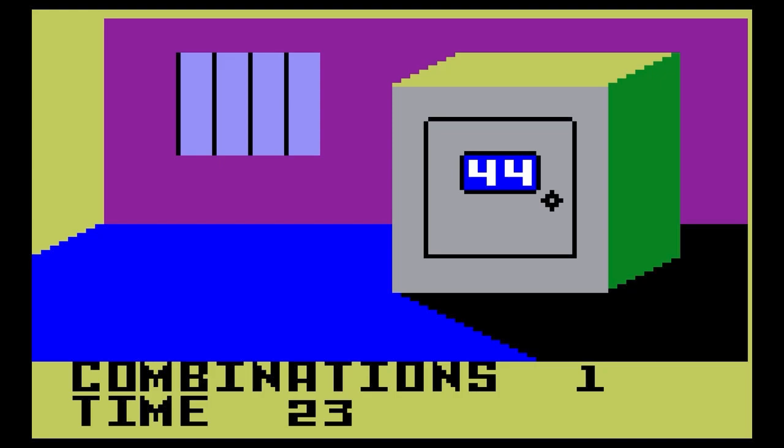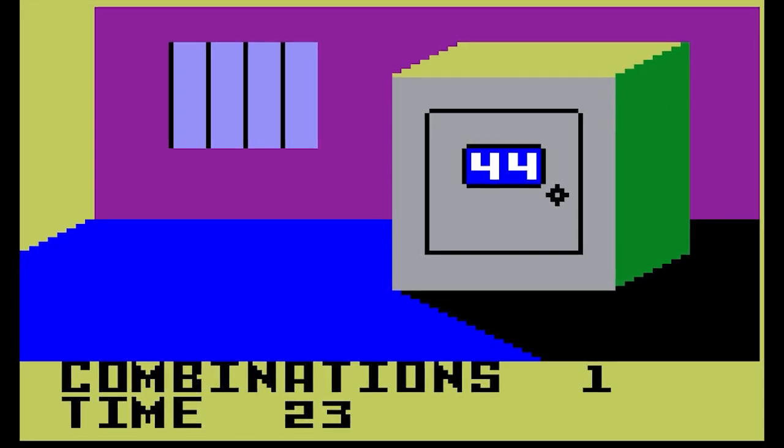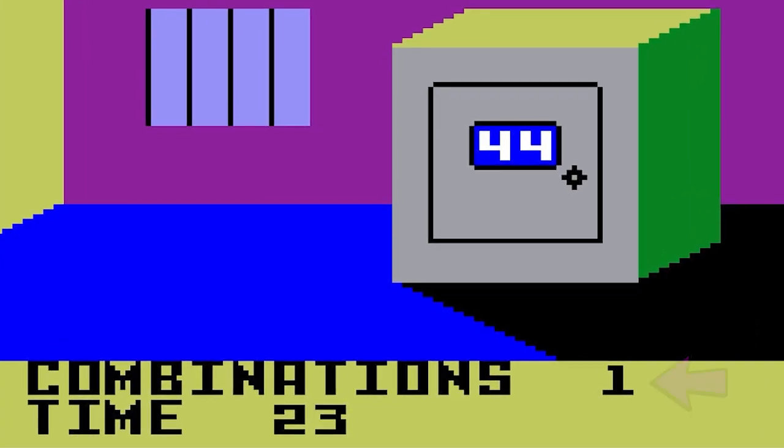When you enter the embassy, you go into a room with nothing but a window and the safe visible. At the bottom of the screen, it says how many numbers are left in the combination to open the safe, and it also gives you the time limit of how many seconds you have left to do it, and it usually starts with 30 seconds.